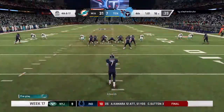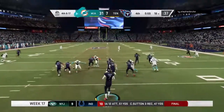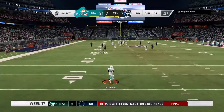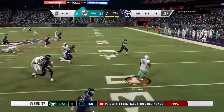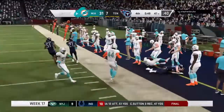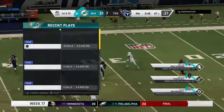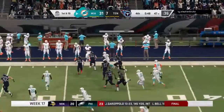Here's Lachlan Edwards now as the drive goes backwards, so he's on to punt it away. He steps into this one, and this is a rocket. And it's taken in at the 9. So dangerous with a football in his hands. Call that a return of 38. And out will come the offense as they take over.